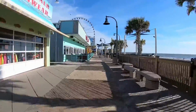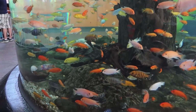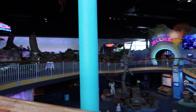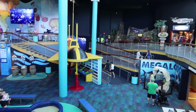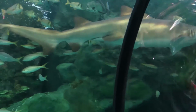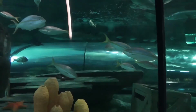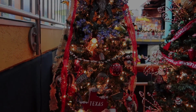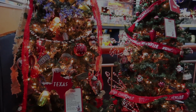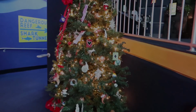Let's start with Ripley's Aquarium. It is a wonderful, wonderful aquarium. It's very large. It's at Broadway at the Beach. They have marine wildlife. They have touch tanks. They have a shark tunnel where you can actually walk under the sharks, and there's a sea turtle. And also in December, which is part of the winter months, they have the Festival of the Trees, where they have trees decorated for each state in the United States, as well as a few other locations. It's really a wonderful time to visit.